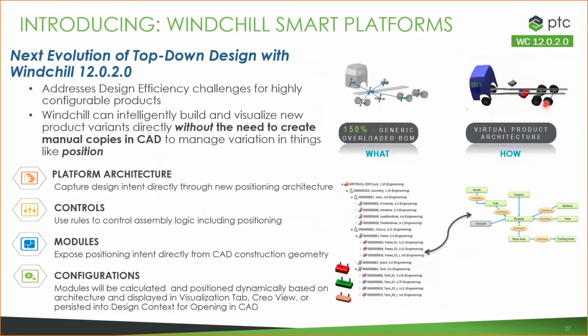So now that we understand how platform structures work on a high level, what we've done in Windchill 12.0.2 is we've introduced the ability to have dynamic positioning for the parts within the geometry. As I mentioned before, as you create the positioning for these configurable products, you use a coordinate system to line up items within the subassembly or the assembly that the part is used in. But with the new capability, you can now dynamically position things, and you can create other interfaces and locators on the individual parts, so you can create a product architecture and how things are related.